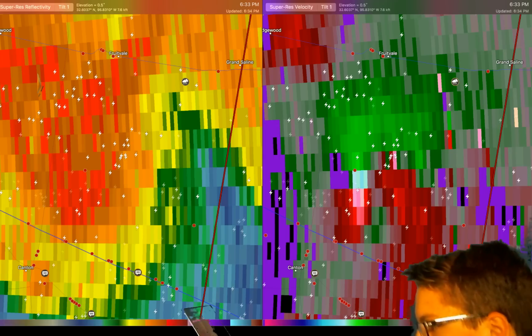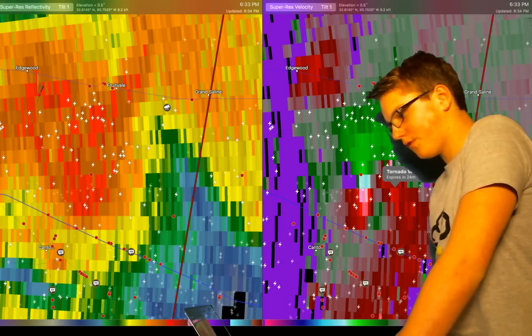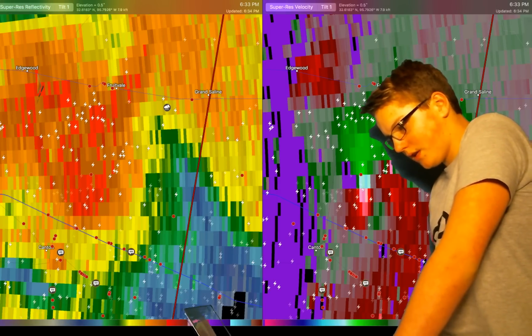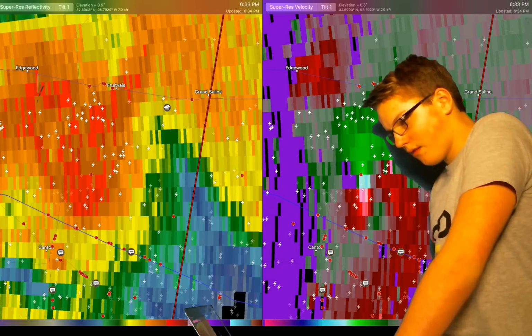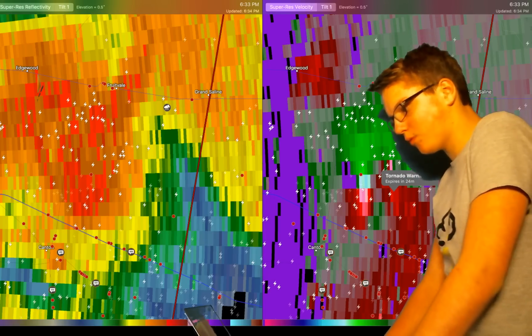Again, very scary. Intense tornado, violent tornado. Can't stress it enough. This is not a good situation. PDS tornado warning. Would not be surprised to see this go to a tornado emergency, the highest possible warning here.